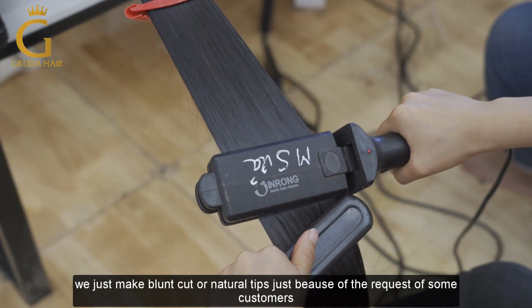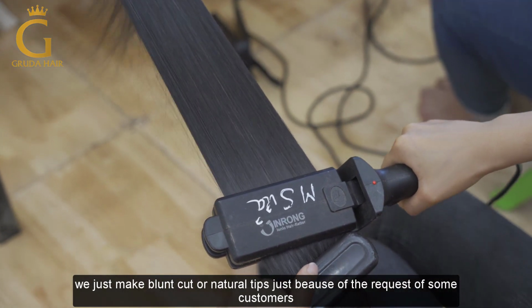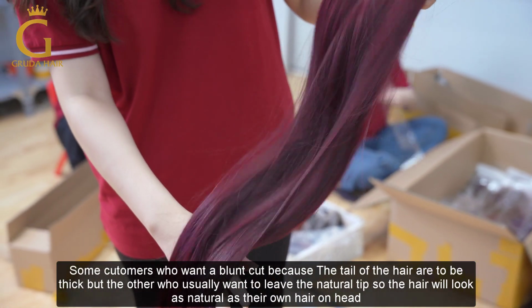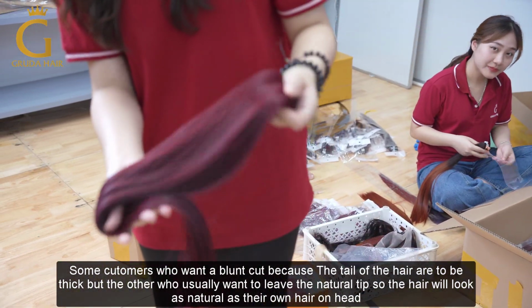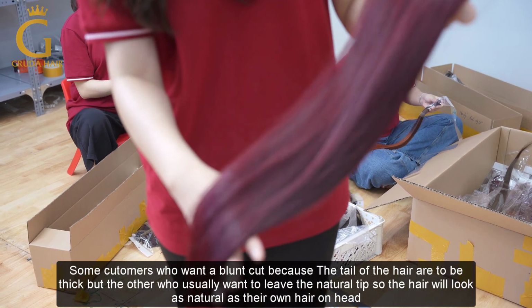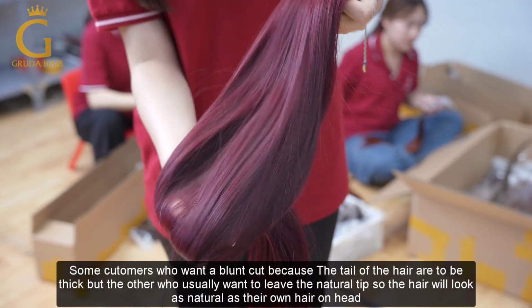We make blunt cut or natural tip just because of the requests of some of our customers. Some customers want a blunt cut because the tail of the hair is too thick. But others usually want to leave the natural tip, so the hair will look natural, like their own hair on the head.